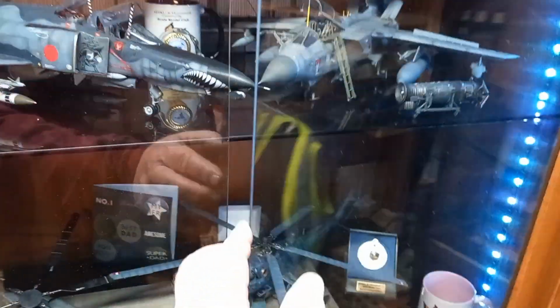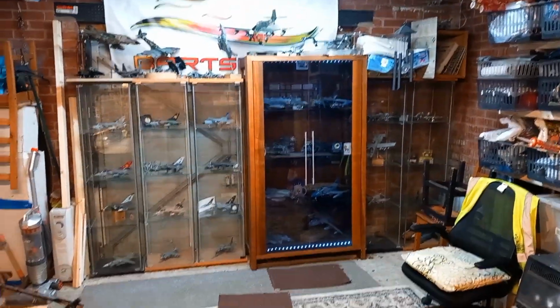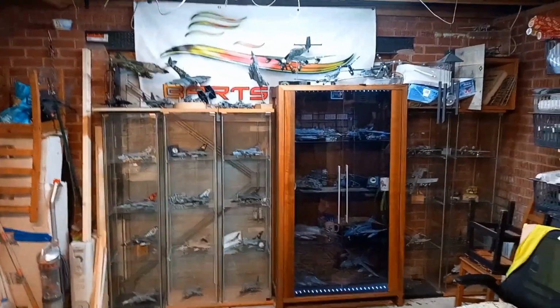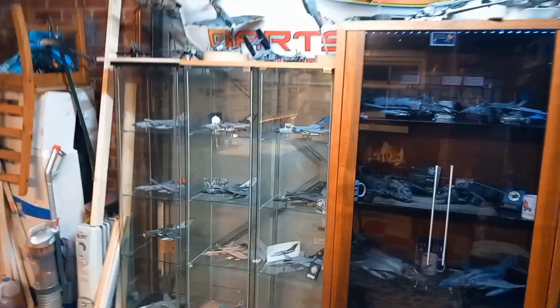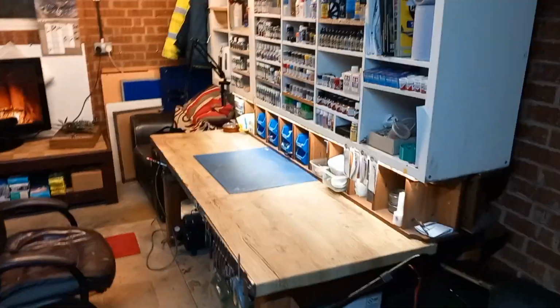LED lights is just a strip light that I got from, I don't know, Amazon or something. But once it's all locked up and I'm walking backwards like that, so that's my cabinet space. And just at the back of that, you can see my massive Bart Sharp flag. Do you know what? I've got a chuffing sweat on. I know I'm trying to put my hoodie on tonight. That's my cave. That's the tour of Gidget.